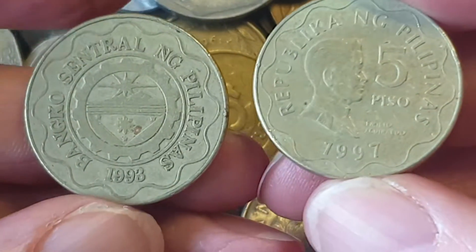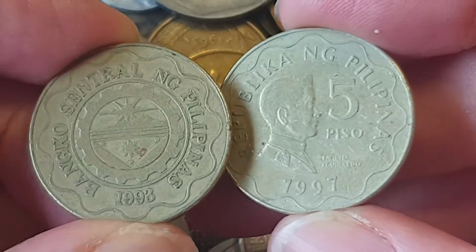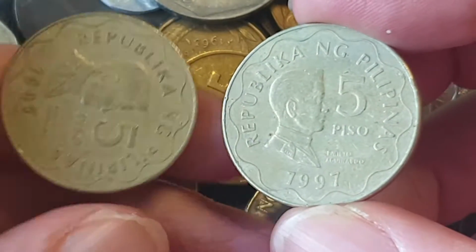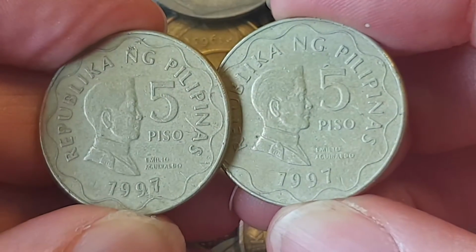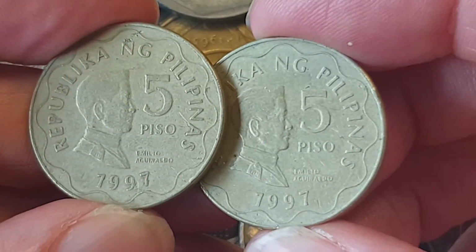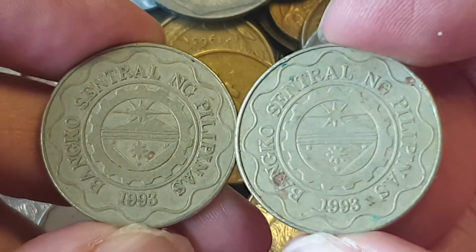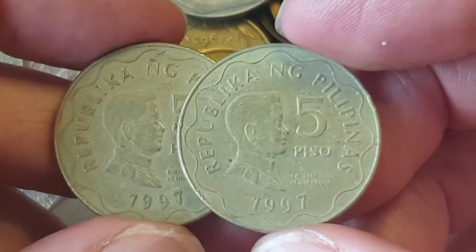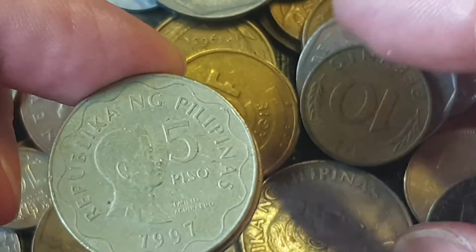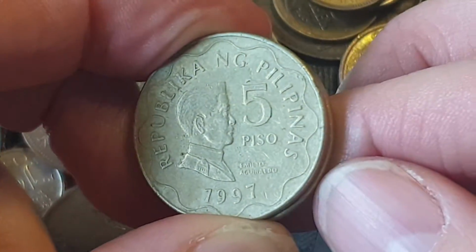So these are the previous series of the Philippines. These are worth about 10 cents each exchange rate. Still legal tender. And they are the second highest coin in the Philippines. So the 50 pesos is actually the higher coin. And these are not a coin I actually don't like. And usually you don't find coins of this value. It's probably about $1 or something at the most.